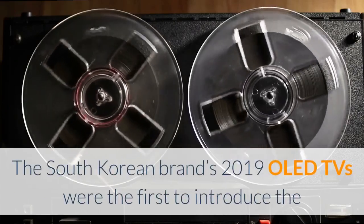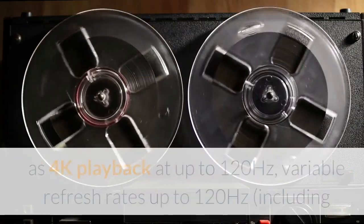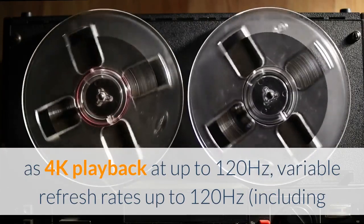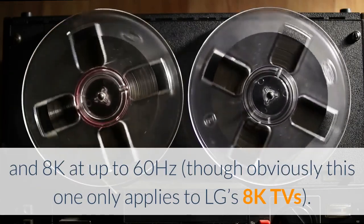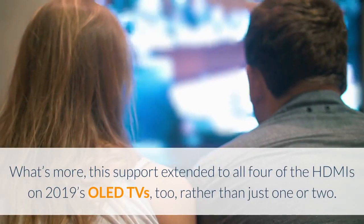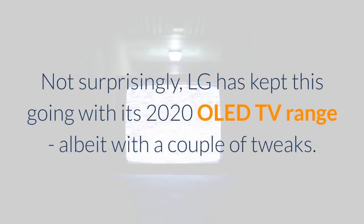LG. The South Korean brand's 2019 OLED TVs were the first to introduce the latest high-bandwidth HDMI 2.1 ports needed to unlock gaming goodies such as 4K playback at up to 120 Hz, variable refresh rates up to 120 Hz, including compatibility with the Nvidia G-Sync VRR system, automatic low-latency mode switching, and 8K at up to 60 Hz, though obviously this one only applies to LG's 8K TVs. What's more, this support extended to all four of the HDMIs on 2019's OLED TVs, too, rather than just one or two.